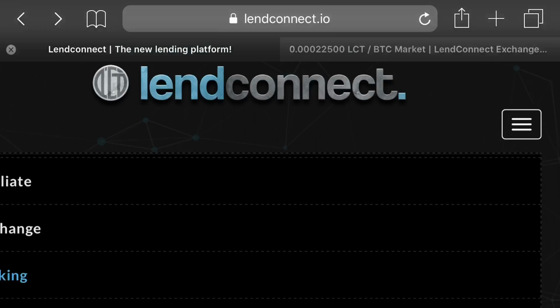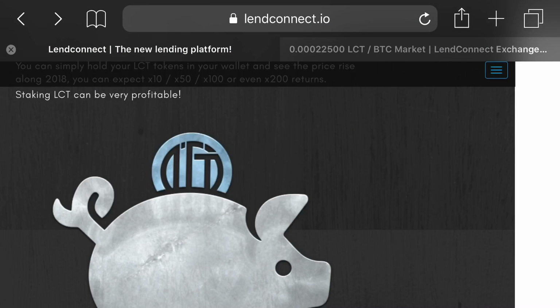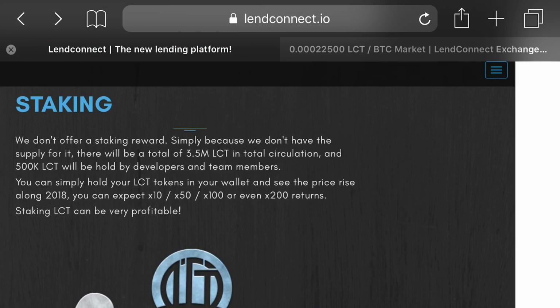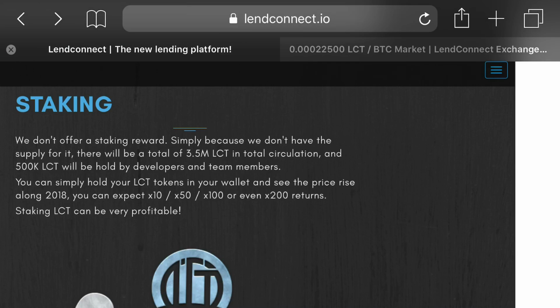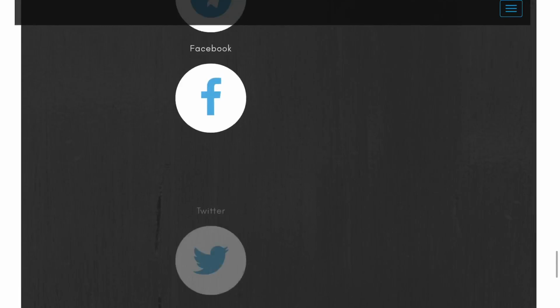I really want to do both the staking and the lending. So I guess we'll see what happens with that. And right now, staking looks like it's a staking. We don't offer a staking reward simply because we don't have supply for it. Oh, okay. I thought they did offer it. 500,000 will be held for developers and team. Simply hold. There we go. So it says you can just hold. Okay, so obviously that's kind of what you want to do. You want to hold if you want to hold.